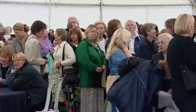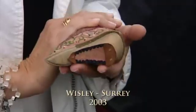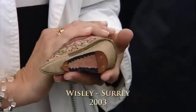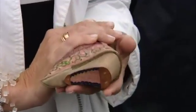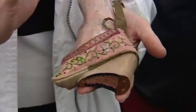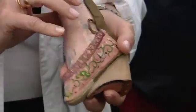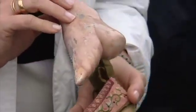What I'm looking at here with you is an embroidered Chinese shoe, which was made for Chinese ladies. "This is not a child's shoe." "No. Who had their feet bandaged." In fact, the interesting thing about this shoe is it's the first time I've ever seen one with a model of a bandaged foot.